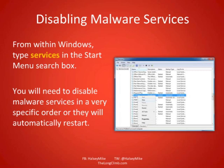And if you shut down the wrong thing, you can render your computer completely useless, and then you have to restart it and start all over again. So be careful to follow the instructions to the letter.